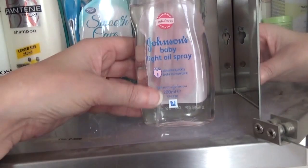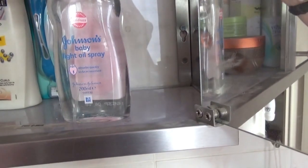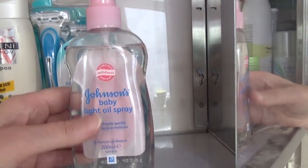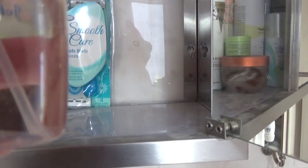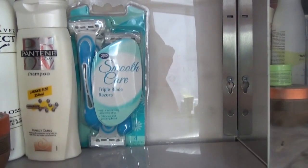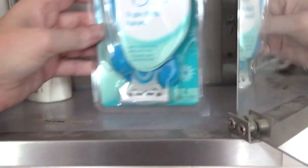Right, so there's another. This is the spray one. Never ever used it. Baby light oil spray. Moisturising without greasy arse spill. What's actually in it? Aqua, glycerin, sodium, whatever. Not keeping it. Smooth care triple. Where did this come from?